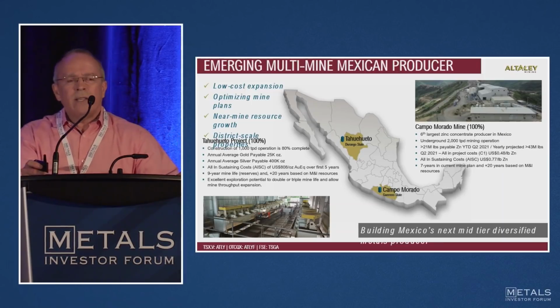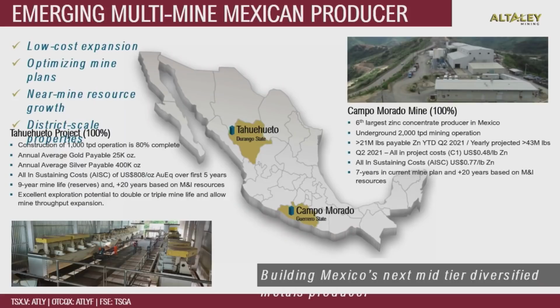Low all-in sustaining costs. We've got the project producing very well. We've dropped down our cost. We're producing all-in sustaining costs at about 77 cents per zinc equivalent pound. That was achieved in Q2. We're getting ready to release our Q3 numbers, and they should be similar. Project costs, 48 cents per pound just for the project costs, C1 cash costs.